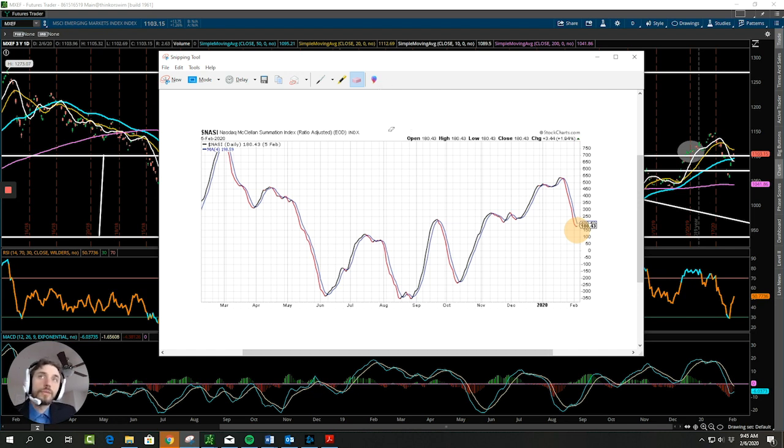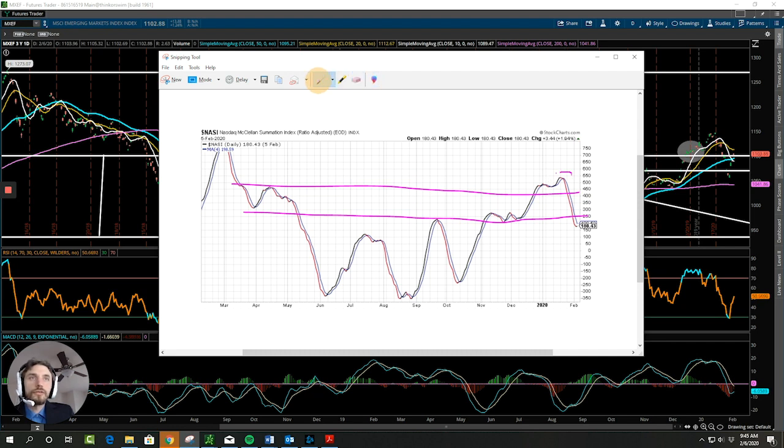So we're going to continue to pay very close attention to it, but it has acted pretty much exactly as we've expected here for quite some time. We've laid out these major levels of resistance, and they have acted extremely well so far.